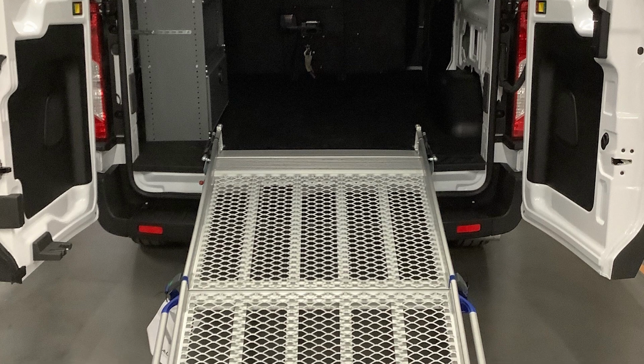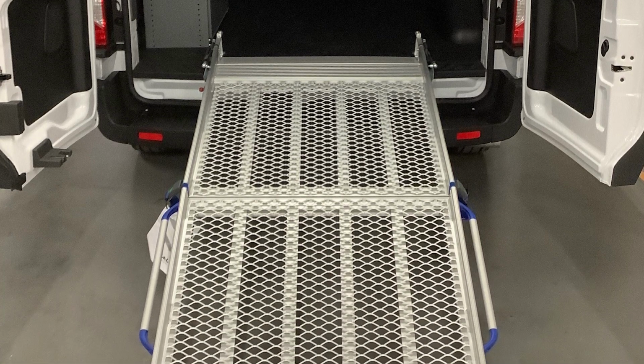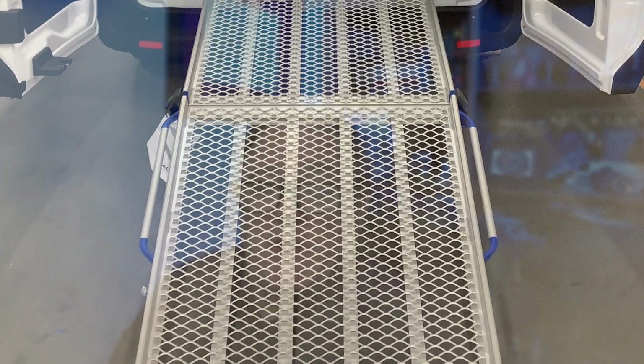The cargo van segment has expanded to include fleet technicians, service professionals, electricians, DJs, caterers, and numerous other occupational roles where workers must transport the tools of their trade or supplies. These workers also face multiple van entries and exits throughout the day. Again, a folding cargo ramp can help ease their task.